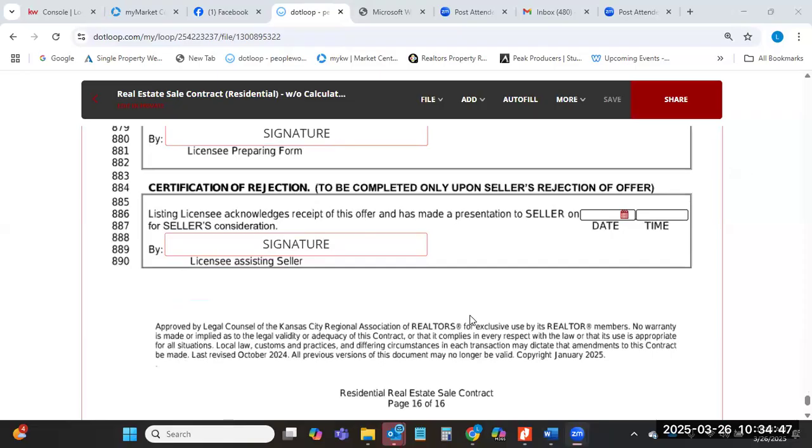This is the certification of rejection, to be completed only upon seller's rejection of offer. If the seller says, nope, I don't like this offer, I don't like it enough that I'm not even going to make a counter offer to it. I don't ever want to hear from this buyer again. So the listing agent calls you and tells you that. No, seller's rejected your offer. They're not going to be making any counter offers.